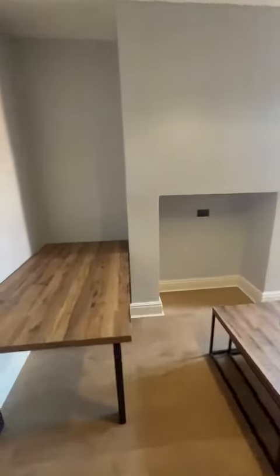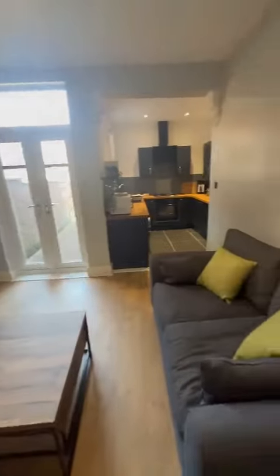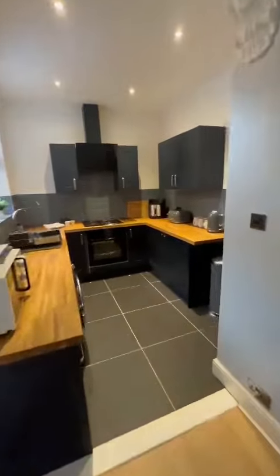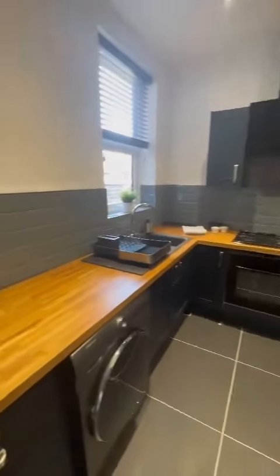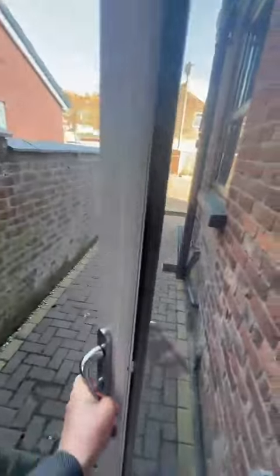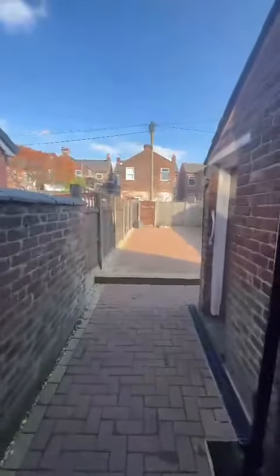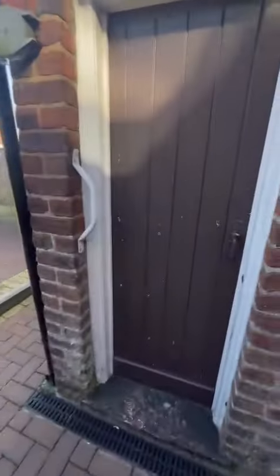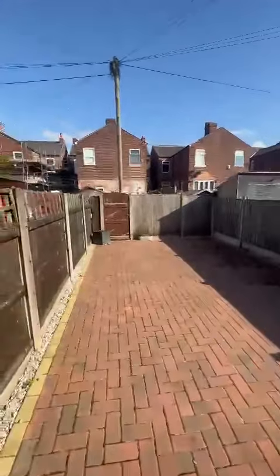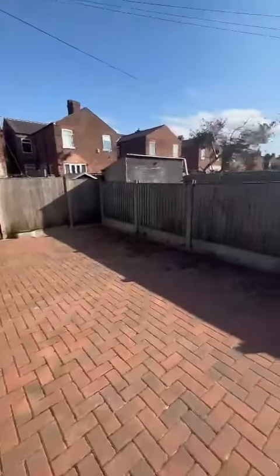Towards the rear, we've got this open plan kitchen diner space. Nice new kitchen, again done within the last 2.5 years. And then just off this space, it opens out onto this large garden, complete with an outside toilet and storage space. There's access to a separate garage at the rear as well.